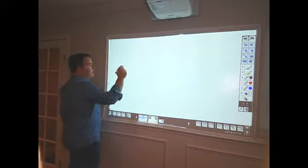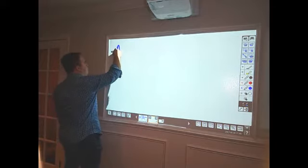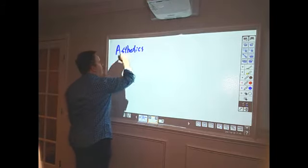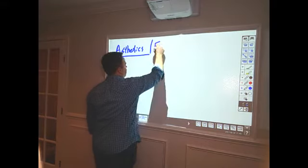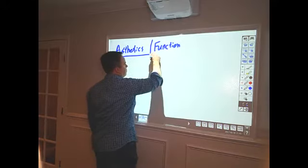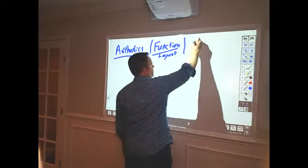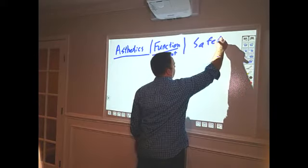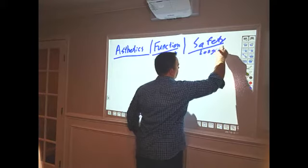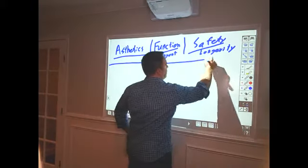All right, so everything falls into one of three categories. I have no clue how to spell aesthetics, so I'm just going to make it up. Aesthetics, then we've got function, and this could also be layout. And then we've got safety, and we could also put in here longevity. This is going to rock your world.